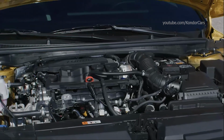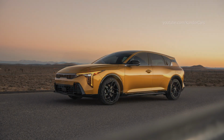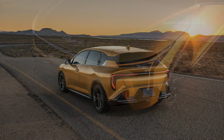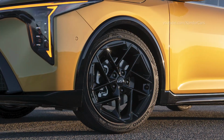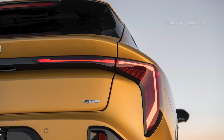Drawing from the bold proportions and wide stance of the K4 sedan, the K4 Hatchback carved out its own identity with a striking floating roof design that seamlessly extends into the rear hatch. Its fluid, athletic profile enhances its dynamic presence while embodying Kia's Opposites United design philosophy. Despite being 11 inches shorter than its counterpart, GT-Line is 10.6 inches shorter.